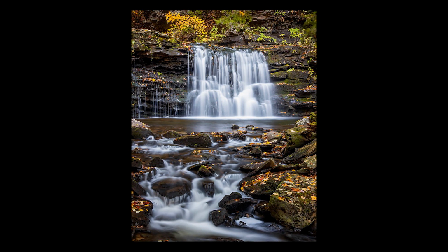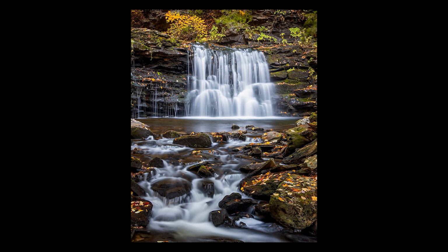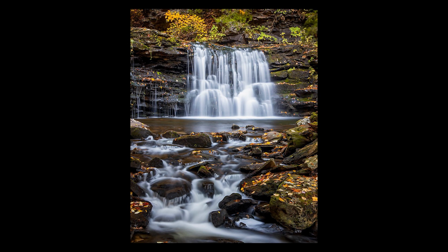You did a long exposure to blur the water, but you didn't blur it too much. There's still some texture there. And it looks like you used a polarizer to cut down on the glare and reflection that would have made this waterfall image less effective.